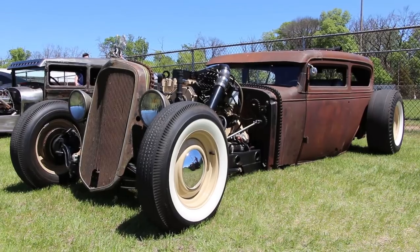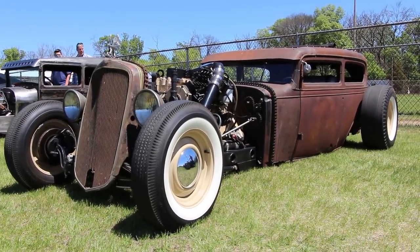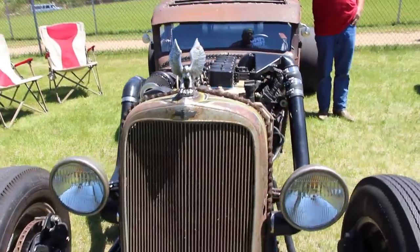'32 Chevrolet, Cummins diesel, automatic, power steering, power brakes, air ride suspension, '30 Chevrolet grill.